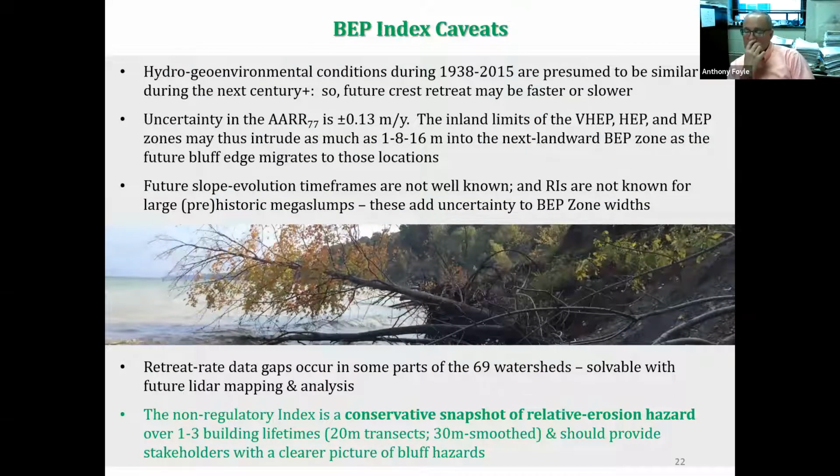So then some caveats. We're trying to simplify a very complicated natural process with some very basic geometry. So some of the things we assume will limit how real or how defensible indexes like this are, whether it's our coast or the Oregon coast. We have to assume that hydro and geoenvironmental conditions during our time window when we collected data, so looking at bluff retreat between '38 and '15, all we can do is assume it's going to be similar during the next century to two centuries.